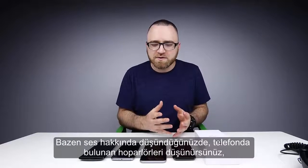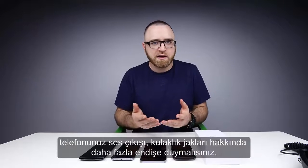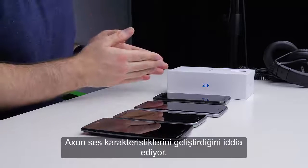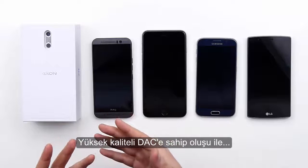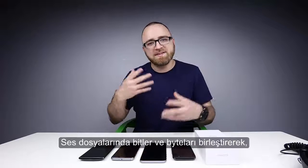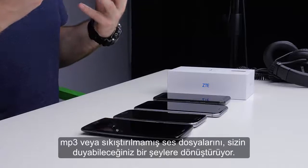When you think about sound, sometimes you think about the speakers on the phone, like you would with the HTC stereo sound. Believe it or not, more often you should be concerned with the sound output from the headphone jack, because usually that's how you listen to your phone. Now, in the case of the Axon, you have supposedly improved audio characteristics with a higher quality built-in DAC. That is your digital to analog converter, which will take bits and bytes associated with an audio file, whether that's an MP3 or an uncompressed audio file, and then turns it into something that you can hear.